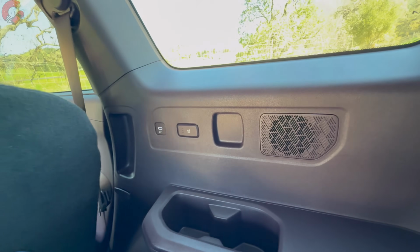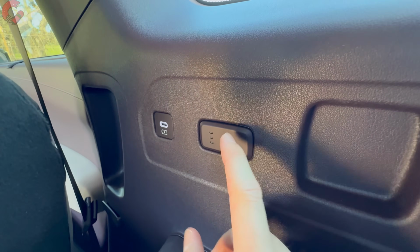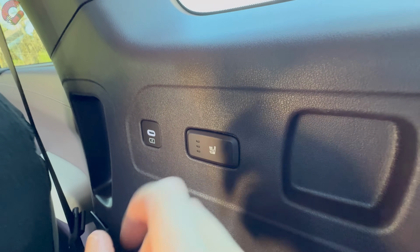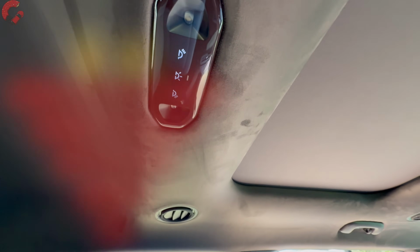Now, as we take a look at the features, you've got a USB connection. One of the things that's new to the Telluride for 2027 that the Palisade had in the previous generation are the heated third row seats. You will have to get the SX Prestige Hybrid, and it is optional even on top of that. Up here, we've got our vents built in to the headliner, and you also have some rear lighting.